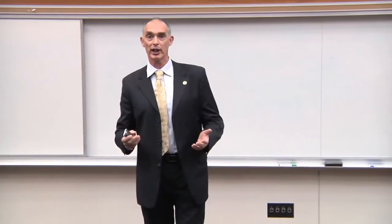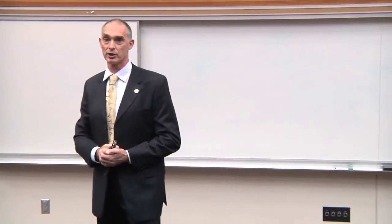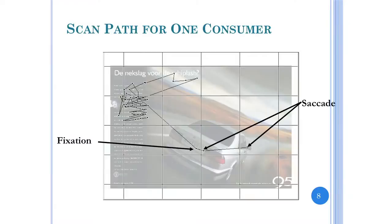So let's take a look at what the eye tracker produces. So this is an image of an ad for a car, and this is an eye movement pattern which we call the scan path. So the scan path starts usually somewhere in the center. The dots are fixations, and the lines are saccades. You see, this person starts in the center, explores the car, and then reads at least part of the text.